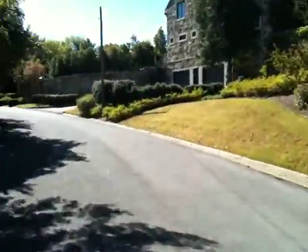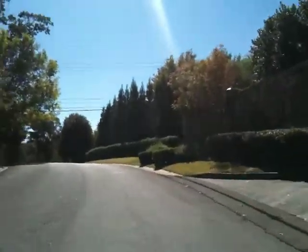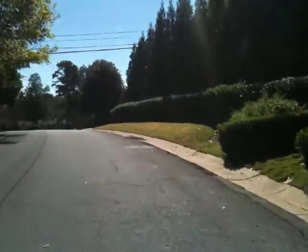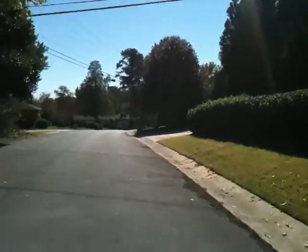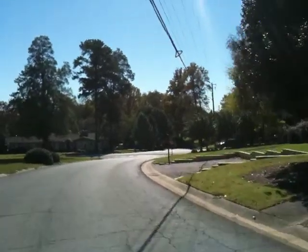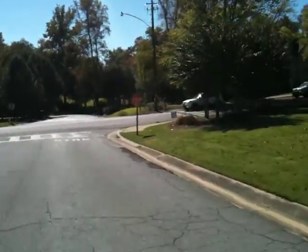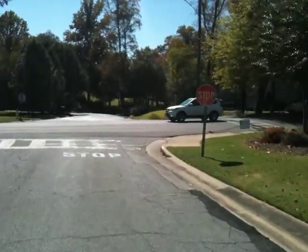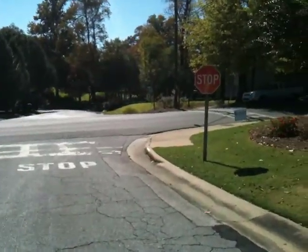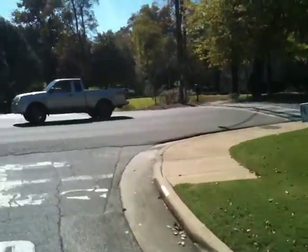Tricky. One-handed turning is very, very tricky. And I'm going to video all the way over to the mountain goats here. Oh, bad luck. Okay. I have come to a complete stop 20 feet behind the stop sign, and cars have no clue what to do with that. Oh well.